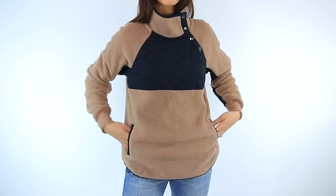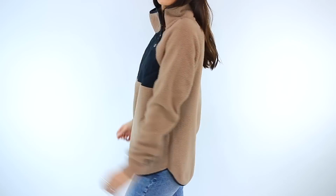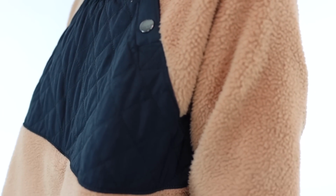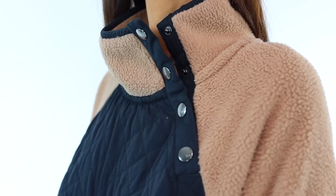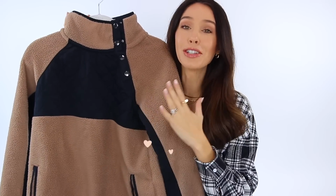So this is a fleece pullover, but it is so thick and so nice, and I love the color combination. I feel like you can just throw this on literally with whatever you're wearing and you look put together, but it's still just so functional. I love the turtleneck, so it keeps the cold air out, but the button detail is so pretty. It's kind of quilted here, and then there's pockets. I just love this so much.